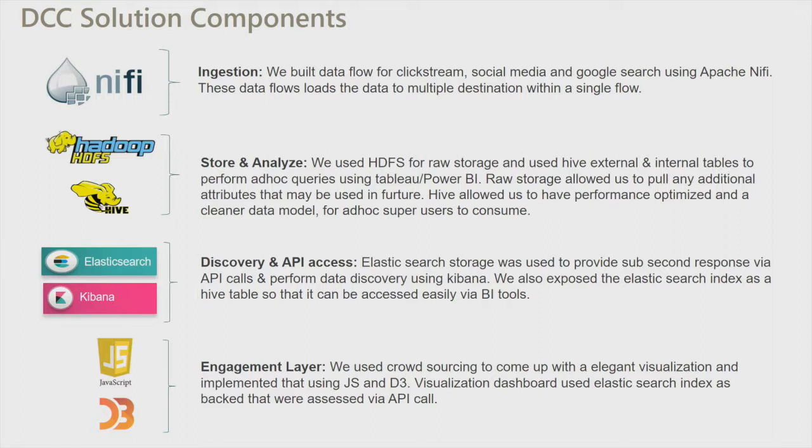So we have our engagement team, which uses D3 and JavaScript, and that's what the front-end screen is built on. And in our case, we actually used crowdsourcing to come up with the design, and the implementation was done in-house using these technologies.